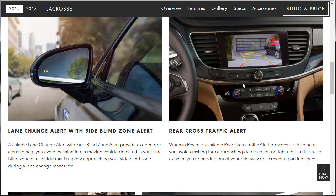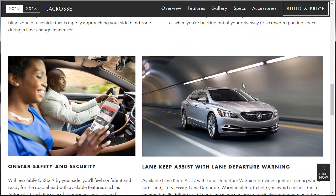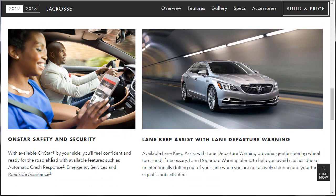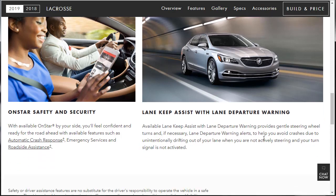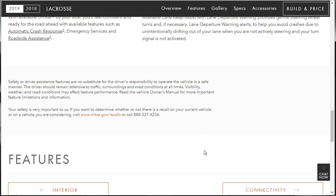It's war out there at the grocery store parking lot. You need to have all the tools in your tool bag so you can get out of that place. What else? OnStar safety and security, automatic crash reports, roadside assistance, lane keep assist with lane departure warning. Perfect. They don't have all the top tech in the business, okay? But here's the deal. They have the tech that you really need on a day-to-day, all right?